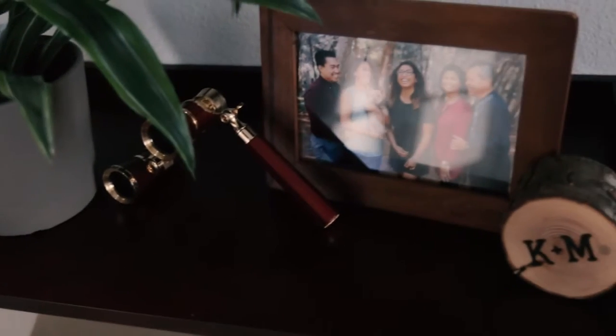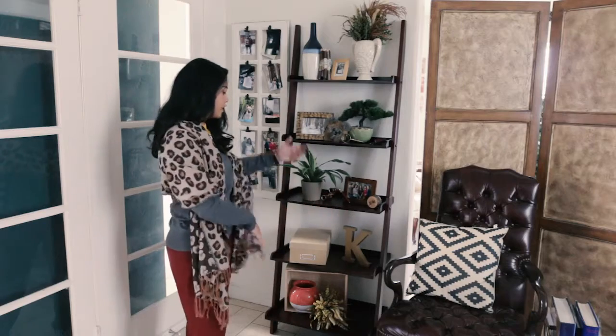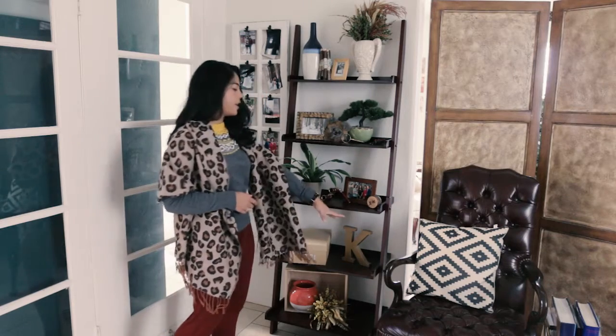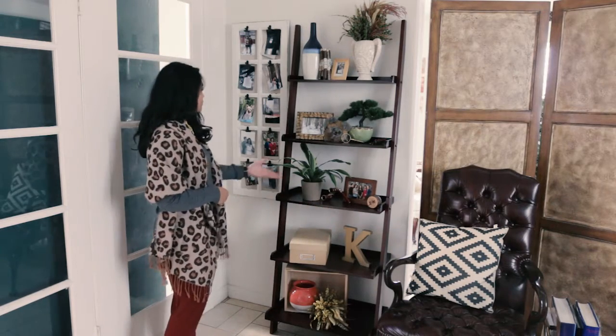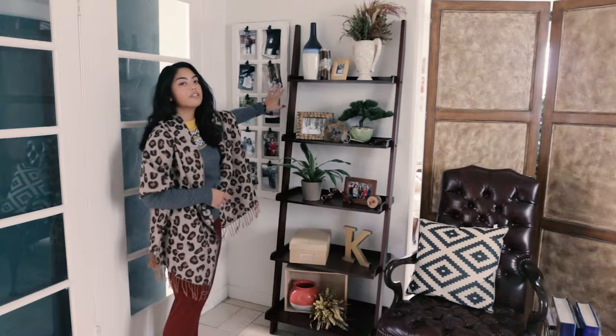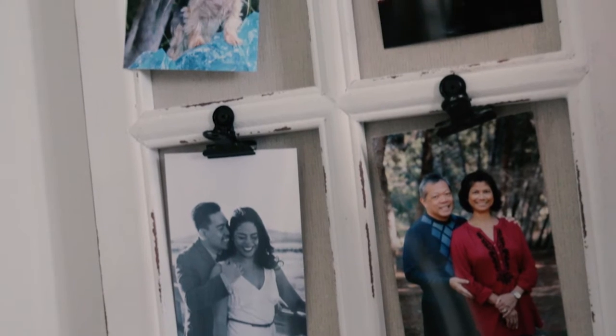Like right here, this is our ring box. These binoculars were from when Kevin took me to see Phantom of the Opera in New York on Broadway. That was freaking incredible. I was crying the whole time. Pictures, a K for Kevin, some greenery, and even this piece right here, this was from my sister. This is a wedding gift, and so we're displaying just random pictures.